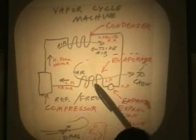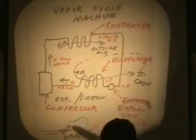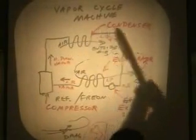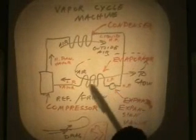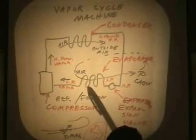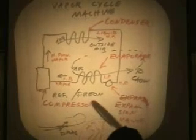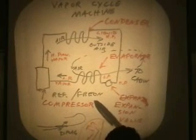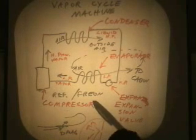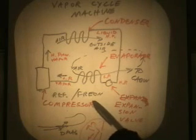So you may have to hit pause so you can draw this. We've got the compressor, and then the squiggly lines is the condenser. Here's the expansion valve. Here's the evaporator. Now inside of the vapor cycle machine is a refrigerant. It's Freon. We'll get into that shortly. Freon changes its state of matter based on pressure and temperature reasonably easily, but it takes energy to change its state of matter.